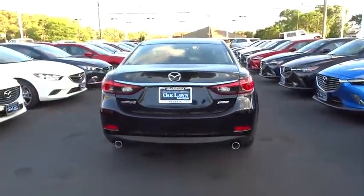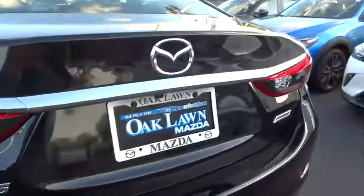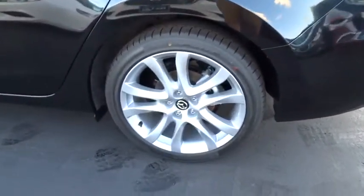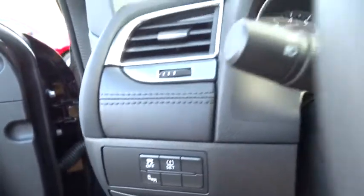2016 Mazda 6. Exceptionally stylish and fun to drive, the Mazda 6 has quality, dependability, and reliability at the heart of its design. This acclaimed sports sedan appeals to your senses and your wallet. This vehicle has less than 100 miles. Here are some of this vehicle's great options.